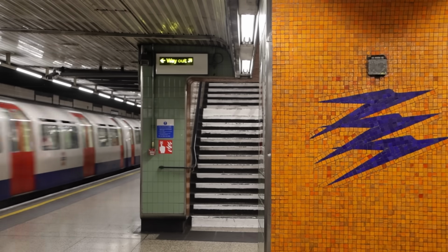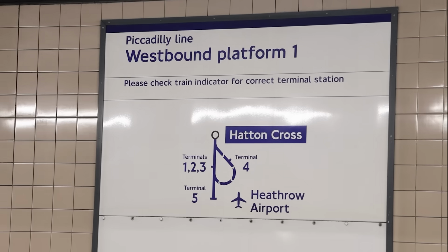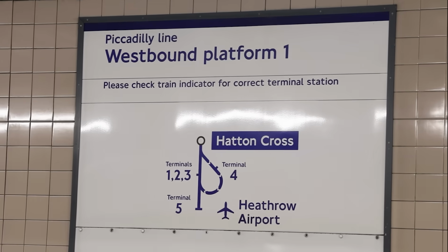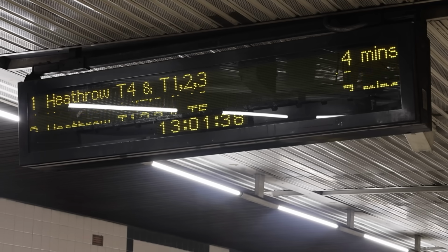My first journey was to go down to the tube, where I'm at, take the Piccadilly line and get the next train, not to T5, but to go down to Heathrow T4 instead, and from there I would then go and pick up the Elizabeth line.